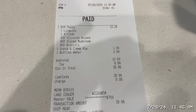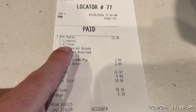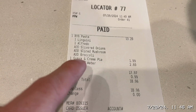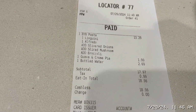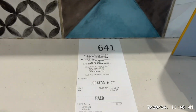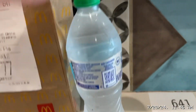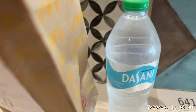So here's what I've got: pasta with linguine, Alfredo, add onion, mushroom, and broccoli, a guava and cream pie, and a bottle of water for the road, because I drank all the one I had. In total, $18.96. The pasta is coming, okay? Oh, okay, thank you. Got my water already, and I got my pie.